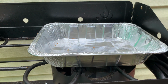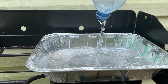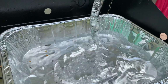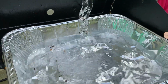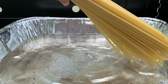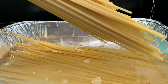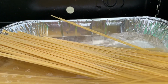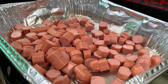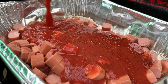To go along with the rabbit, we boiled some pasta. We just ended up boiling the pasta in these foil trays, and it worked out perfectly, and they're a great alternative to carrying a pan. For the sauce, we just chopped up some hot dogs, added the pasta sauce, and just like that, the pasta was ready to eat.